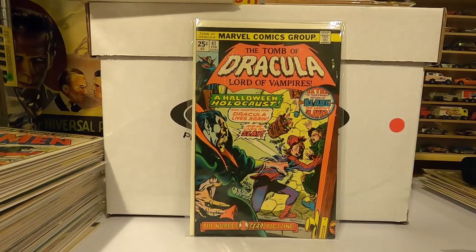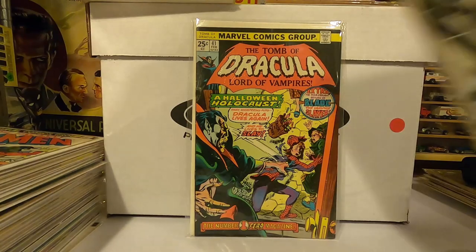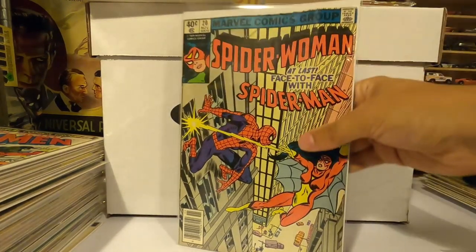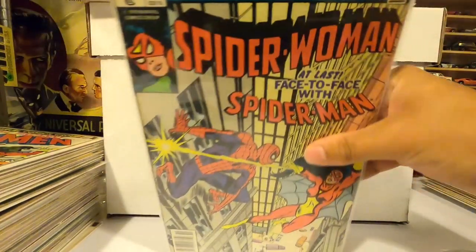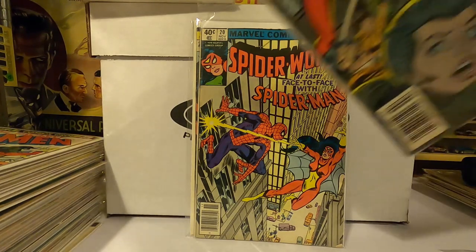Tomb of Dracula, 41. If you guys remember in the previous video from the Old Bridge show, I'm buying Marvel Horror. I love horror in general, and the Marvel Horror stuff has potential to grow. So anything like that, I'm a buyer. We got Spider-Woman number 20. It does have this kind of huge warping bend in it, but it's still a good book that presents well for $1. Can't beat that.